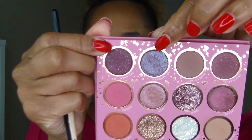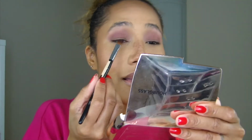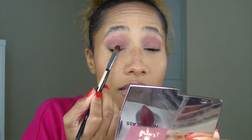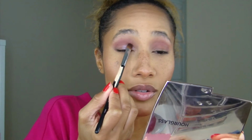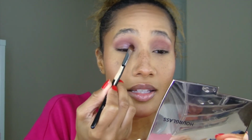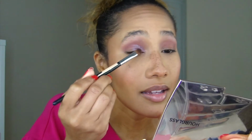All right, so we're gonna go into Mr. Sandman right here, and we're gonna put that all over the lid. Y'all, I really think this eye look is gonna come together nicely. Got a really good feeling about it. I'm just gonna pack this all over. Yes, y'all, I'm telling y'all, ColourPop knows what they're doing. This is so pretty.